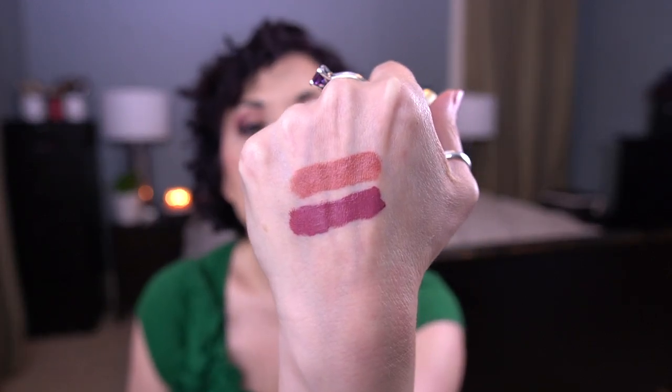And I also have this in the shade Fig. Yeah, Fig. And I love this one too. This color is, I've worn this one before, and I think I've actually tried panning this and love it. Love those both.